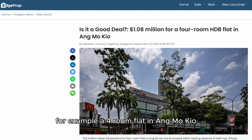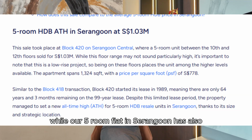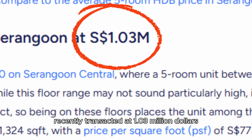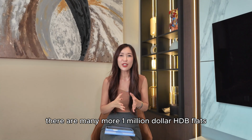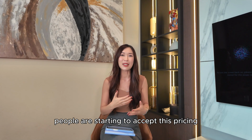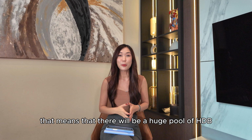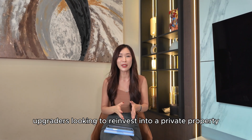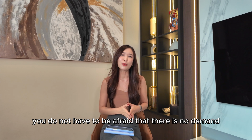For example, a 4-room flat in Ang Mo Kio recently transacted at 1.08 million, while a 5-room flat in Serangoon has also recently transacted at $1.03 million. There are many more $1 million HDB flats transacted in the past few years, showing a trend that people are starting to accept this pricing. That means that there will be a huge pool of HDB upgraders looking to reinvest into a private property, so you do not have to be afraid that there is no demand for it.